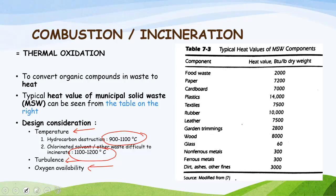And then the typical heat value, as you can see from table 7.3 on the right hand side, the typical heat value of municipal solid waste can be seen here. So for food waste, per pound of dried food waste, the heat value will be 2000 BTU. While for paper, per pound of dried paper, we have a heat value of 7,200, and so on.